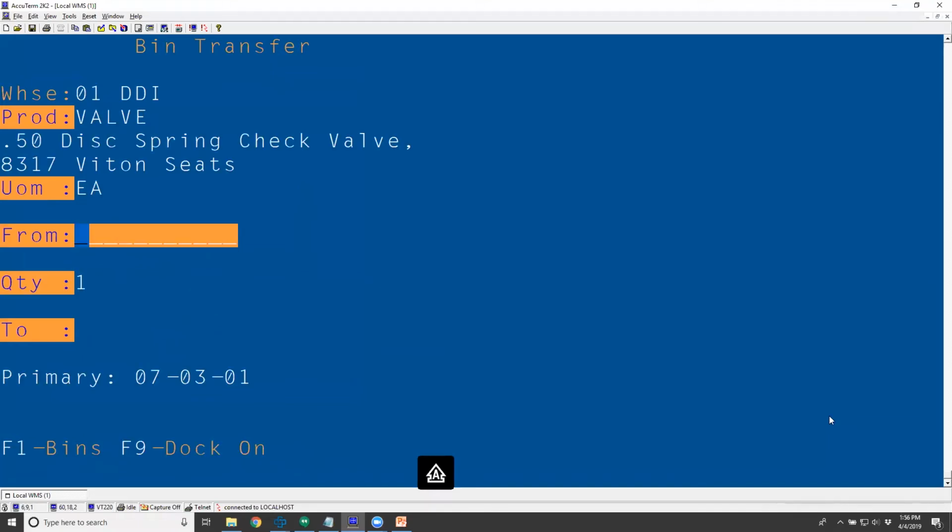And we actually use this bin transfer for a variety of functions. We use it for replenishments. We use it when you need to move inventory throughout the warehouse. If you're reshuffling your bin locations, you would use a bin transfer. In this scenario, I am moving from the dock to my hopefully primary bin.